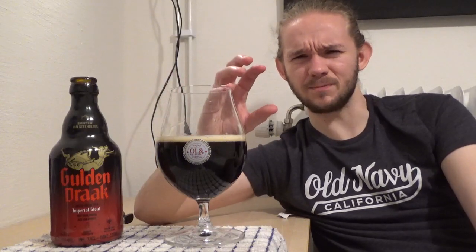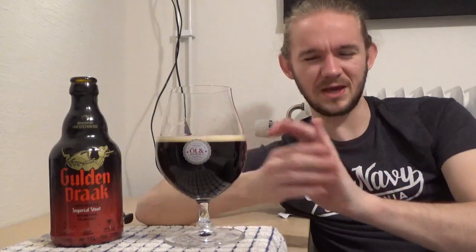The licoricey notes that I was picking up, although that was very mild in the aroma, I'm not getting so much of that in the flavour. There is a tiny hint of it the further you go into the aftertaste, towards the front part of the palate, which is quite interesting. Some of the Belgian beers can get this almost medicinal quality. I've always found it with the Belgian Bruins, they've got this little bit of medicinal quality which comes from the phenols, and there's maybe a touch of that in this beer.